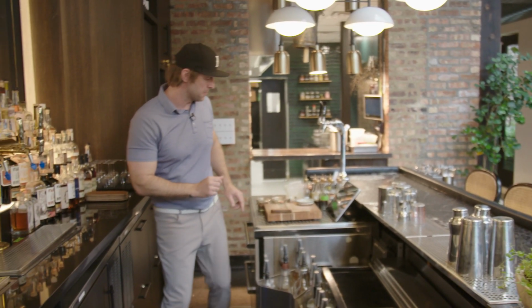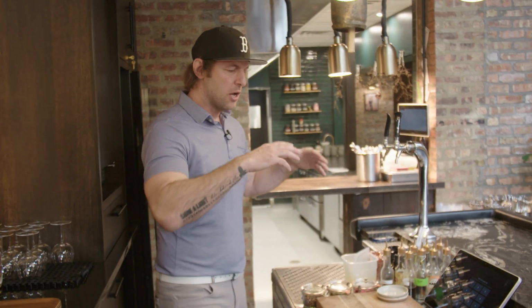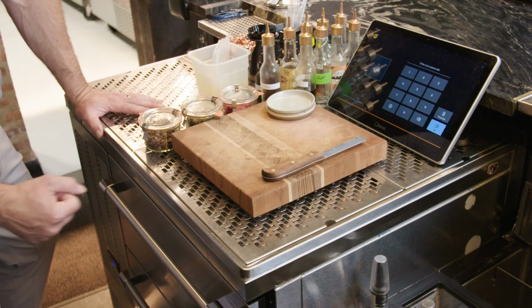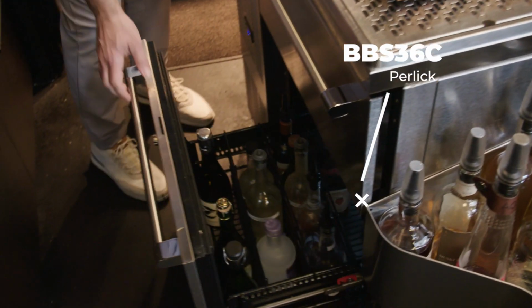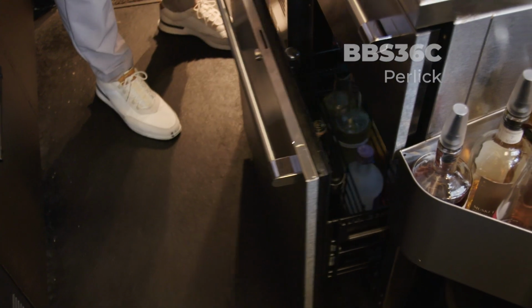Last piece to this station, this is our BBS 36C. This is our drink and prep station here, refrigerated drawers inside for all of our bar fruits, all of our accoutrements, all of our mixers. We're talking about shelf life, fruit lasting longer, a higher quality product that we're gonna put out to the customer.